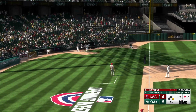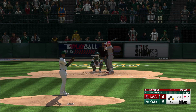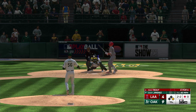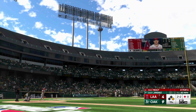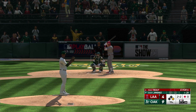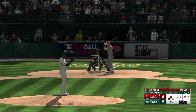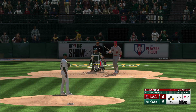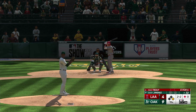The 1-1 is fouled off. At the belt and fires. Misses off the plate. Ball two. If you're on the mound right now, you know you have to retire this hitter. If he gets on base, it could open up the floodgates for this offense to score some runs. 2-2 now. Battling here as he fouls it away. Fletcher stands at first with one out.